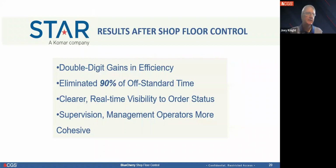They have seen tremendous success with the system. They have seen double-digit gains in efficiency. Now that's really fantastic. That's why you get an ROI of between 6 to 12 months. Really, there's a lot of things that give you better efficiency, but when the operators are getting double-digit gains in efficiency, obviously it is a true testament, and it's where you get your ROI so good.